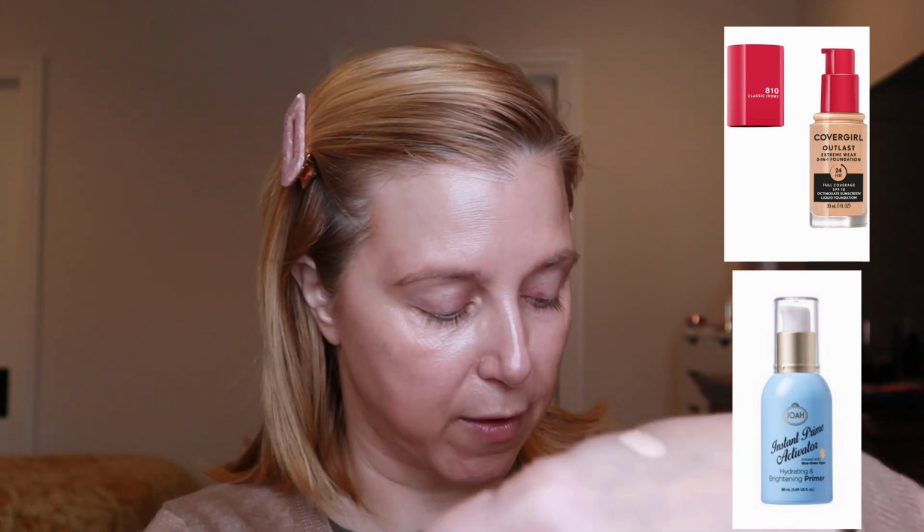So one of the things I wanted to try was to actually mix the two of these together. Because this is such a full coverage, it was very cakey on my skin, and I just didn't think it was that flattering. And when I used a small amount, it didn't build as well. So I'm going to use a full pump, and I have the shade, just so you know, it's called Classic Ivory. And then I'm going to add some of this hydrating primer to that and make my own little concoction. Kind of like a tinted moisturizer, but not quite. I'm just going to try to give this a little bit more moisture and see if I can get it a little less cakey than it was.